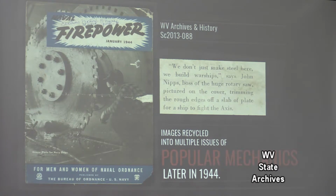And this is the cover of a Bureau of Ordnance magazine that was found here in the state archives, and that cover picture is from Carnegie, Illinois, right here in the valley. And there is an entire article that names individual workers in the photographs. Interestingly enough, because these photographs were taken by the Navy, they pop up in a couple of issues of Popular Mechanics later that year, but without the identification on the workers or the plant.